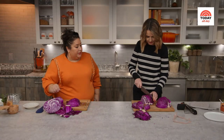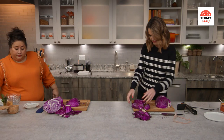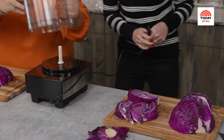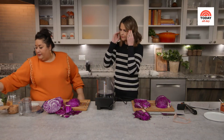Okay, so let's get the machine. You don't need all of that because we're going to buzz it 1, 2, 3. You want to get the bottom. Here we go. Now, this part is a little more complicated than the other one.